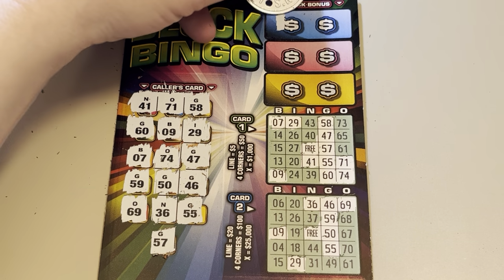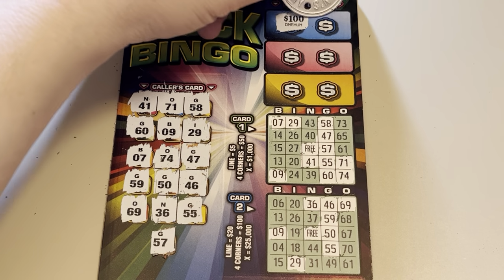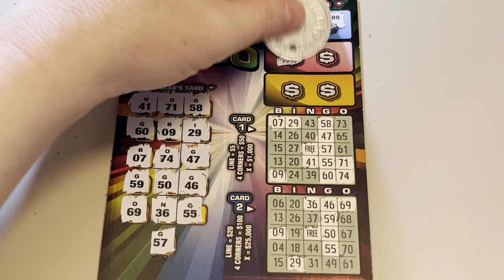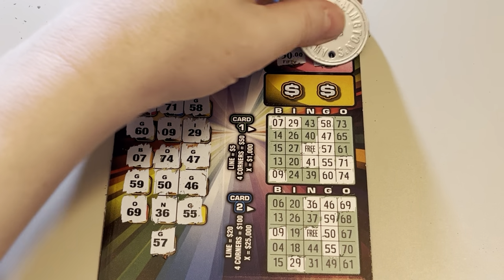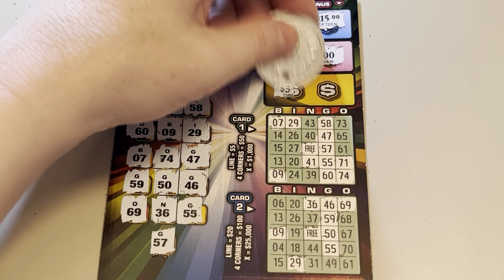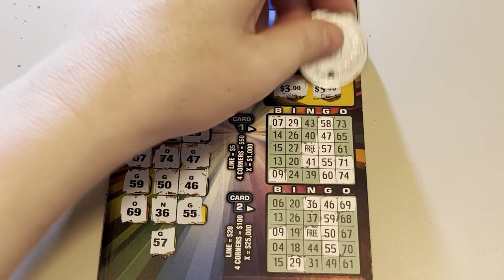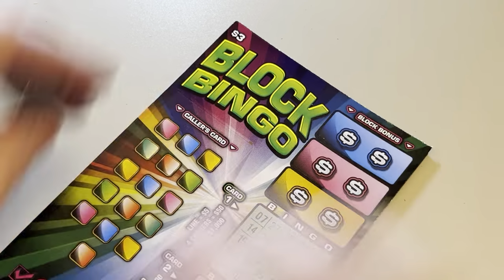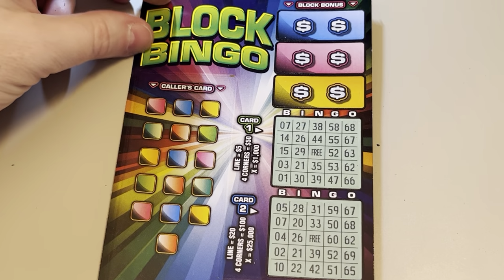Excellent. These we got to match prizes again. So we got 100 and a 15, 50, and 200, 3, and 5. All right, so it looks like we got a $5 win on that block bingo. Let's play the other one and see. Oops, there we go. Right side up.